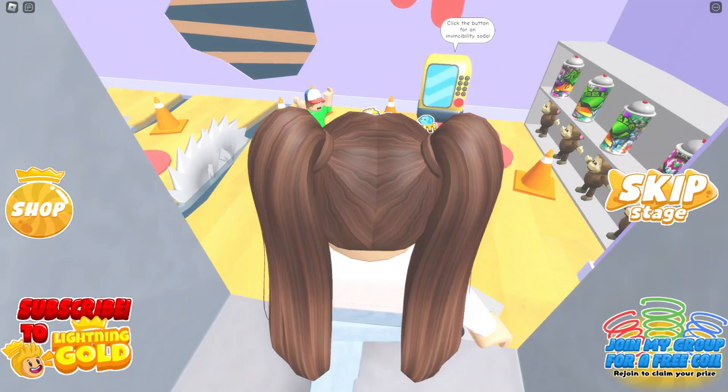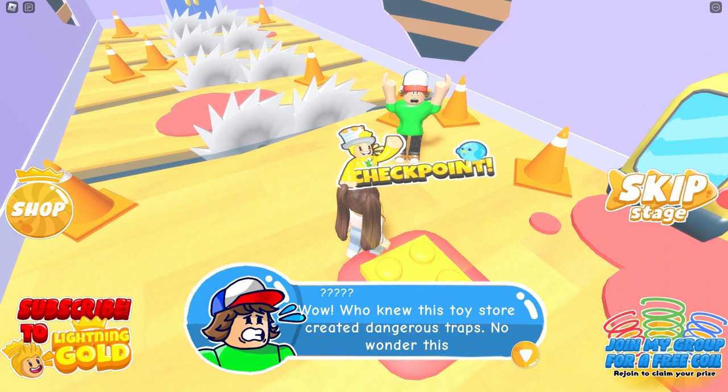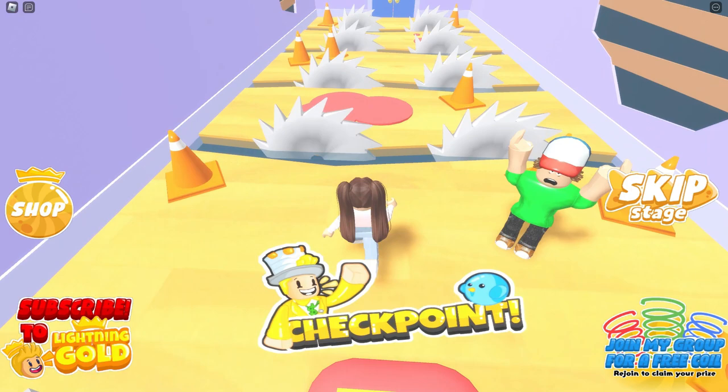Wow, who knew this toy store creates dangerous traps? No wonder this place was closed down. It's like sharp. Okay, we made it.